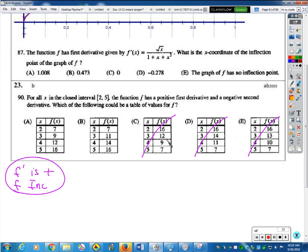Somebody else, we need more clues. So knowing that information, would that mean that f is concave down? This clue doesn't tell me that f is concave down. Okay. Yeah, so don't make that mistake, but good question. But the question says negative second derivative. That does tell me f double prime is negative.